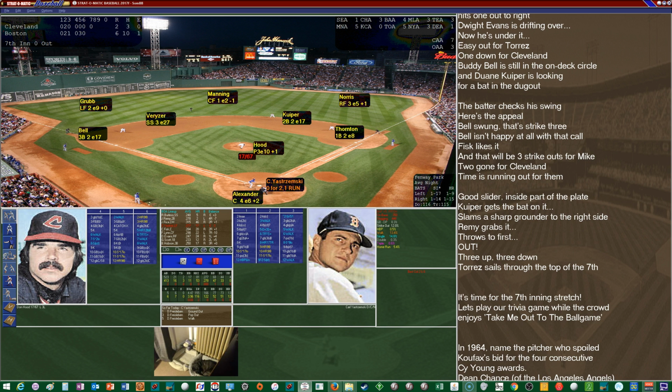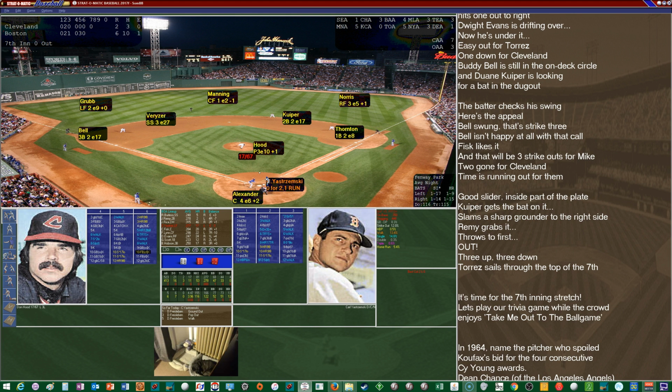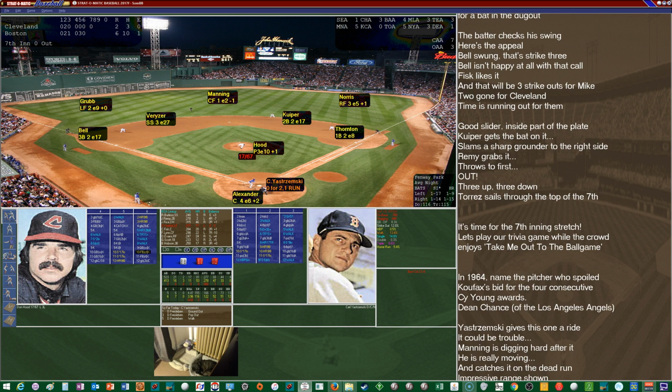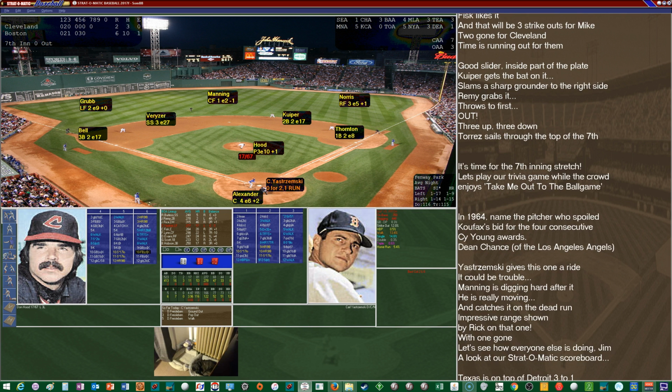So Don Hood back on the hill again for this 3rd inning of work. It'll be Yastrzemski, Fisk, and Lynn. Yastrzemski 0 for 2 with a walk. And it's going to be a fly ball to center. Range check on Manning. Should make the play on this one. And he will put it away for out number 1. Ooh, it looks like he's going to dive for it. No, catches it on the dead run. Didn't even have to dive, so he's able to get to it.